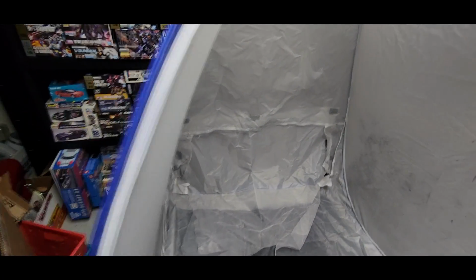In the back, let's go around the back. This one had a trap door of sorts. Can you see the Velcro? Let's go ahead and open it up.